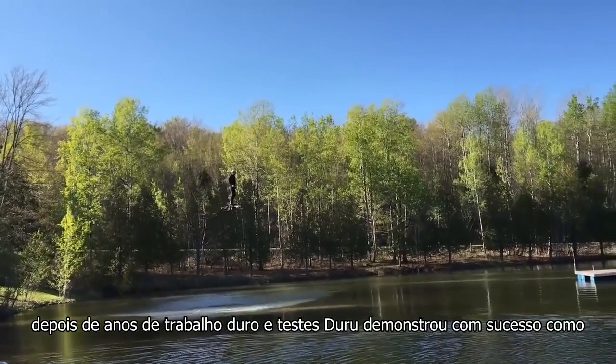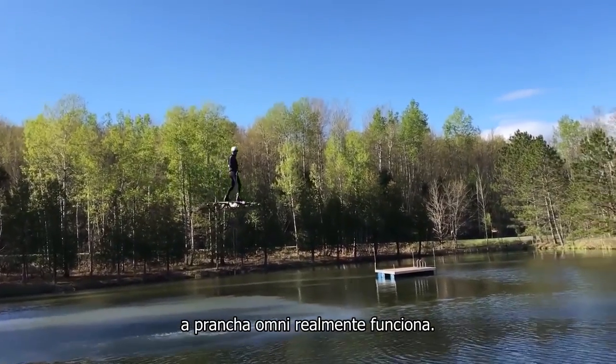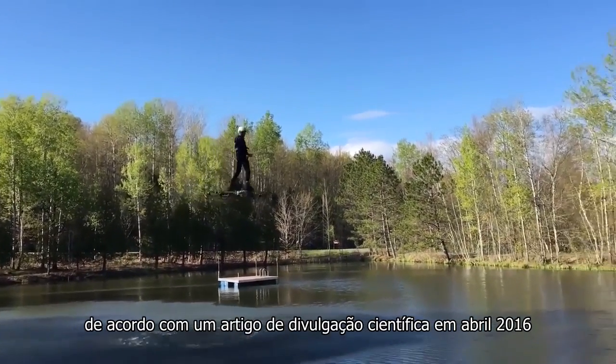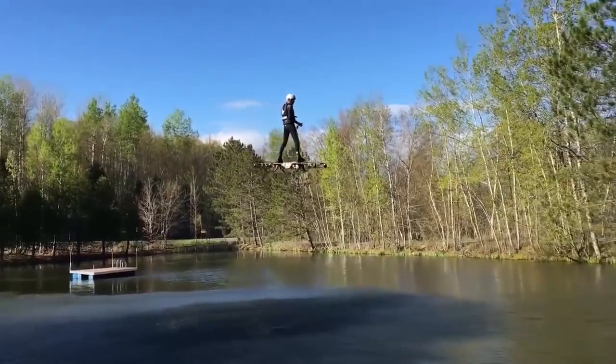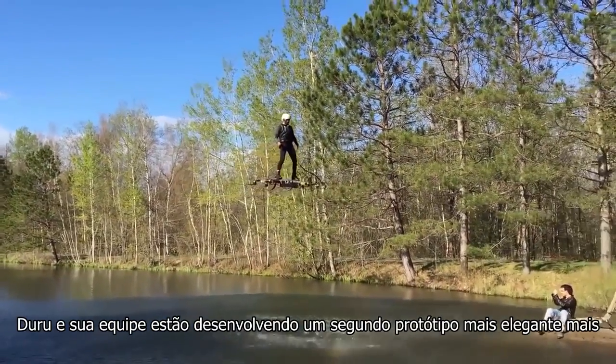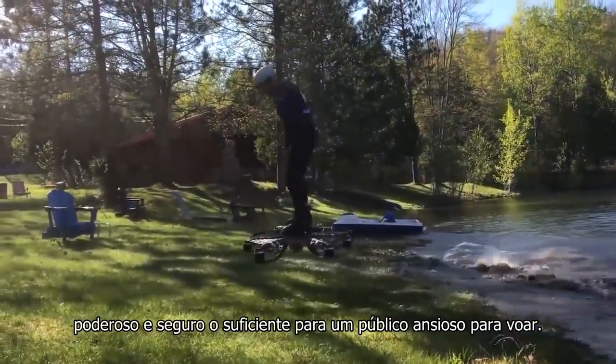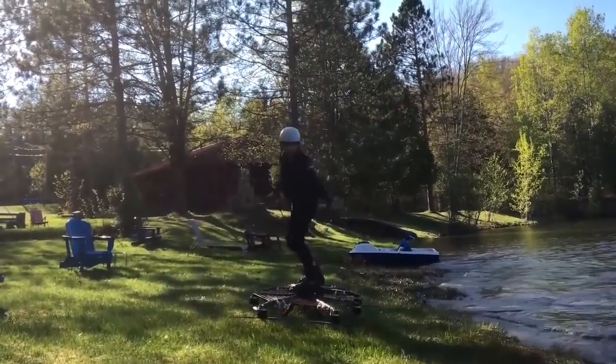After years of hard work and testing, Duru has successfully demonstrated how well the Omni Hoverboard really works. According to an April 2016 article from Popular Science, Duru and his team are now developing a second prototype that's sleeker, more powerful, and safe enough for an eager public to fly. Stay tuned.